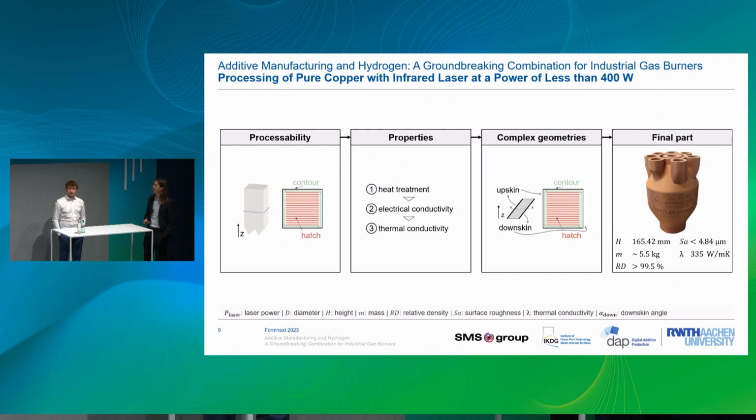To build up these burners, we went through well-known process development steps. First, we developed the parameters for hatch and contour exposure. The goal here, of course, was a relative density up to 100%. But this was not the only goal. The other one comes from the requirement of the burner, so the really high thermal conductivity.